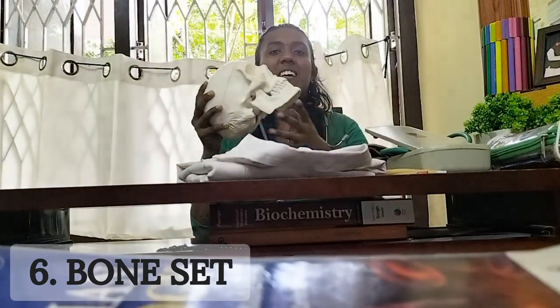Okay, so the next thing is the bone set. For anatomy, I mean osteology, you have to study each and every bone. So a bone set is recommended to buy. For hostlers, you will get a bone set from your seniors. As I am a day scholar, I don't have that option, so I bought one from Amazon. This is a plastic bone set, okay?